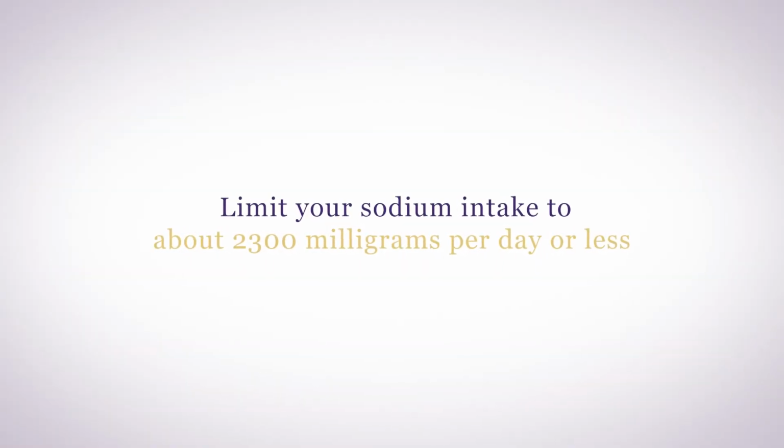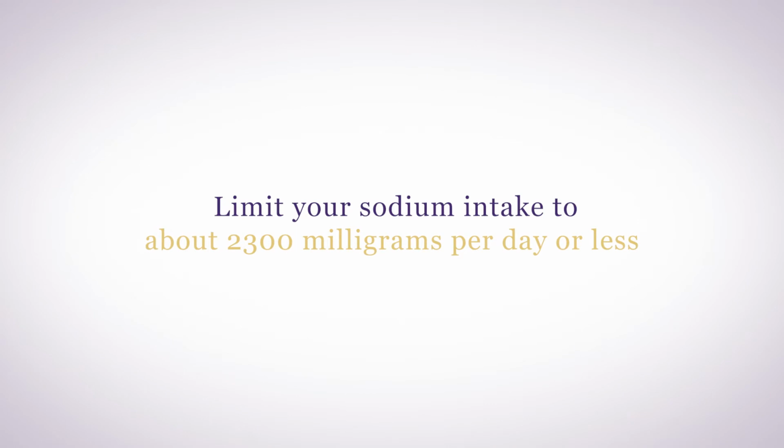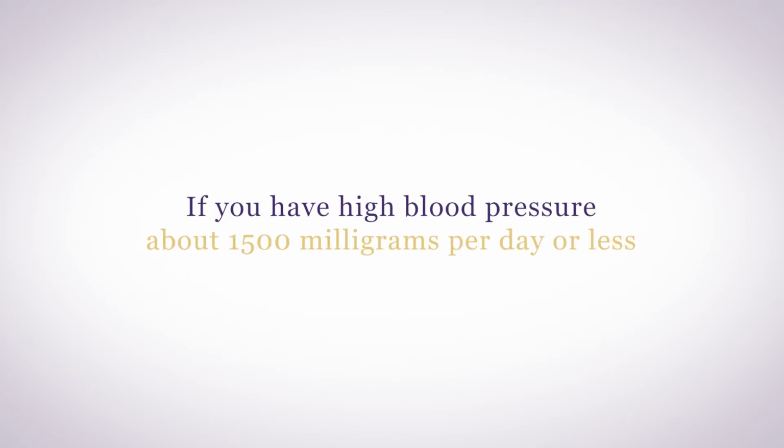You might also need to reduce your sodium in your diet. Some people are very salt sensitive, so if you notice that your blood pressure is high when you eat salty foods, you may have a sensitivity to salt. Limit your sodium intake to about 2,300 milligrams per day or less. If you have high blood pressure, we're looking at 1,500 milligrams per day. Read your food labels. Avoid processed foods and do not add salt. And if you cook your own food, you're better able to control how much salt is going into it.